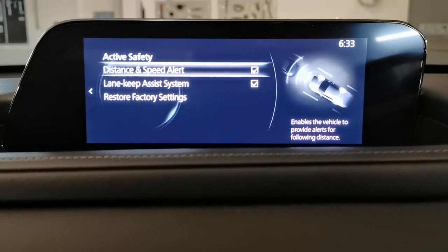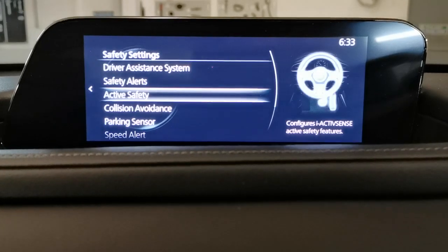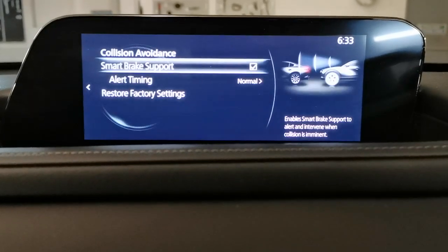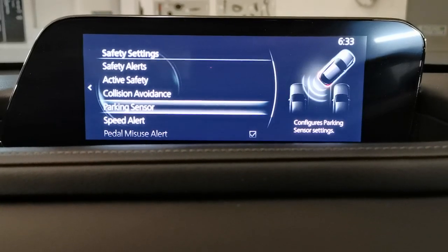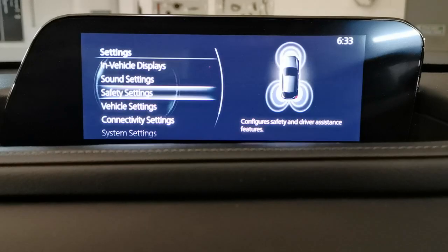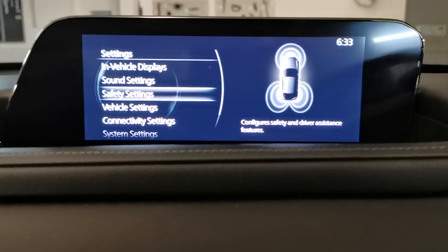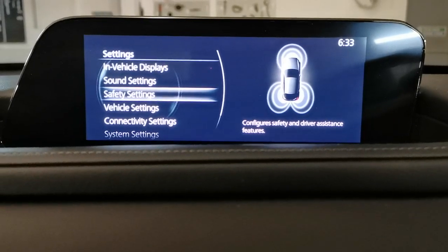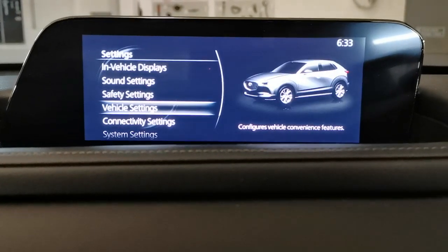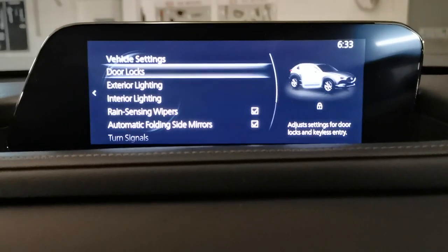Active safety here, distance and speed alert, lane keep assist system. It's loaded with features, this car. Collision avoidance, smart city brake support, very useful for town driving, pedal misuse, etc. So you've got lane departure warning system, lane keep assist, and blind spot monitoring on an entry-level vehicle. It's a fantastic specification, this car, and very much a quality feel to it.